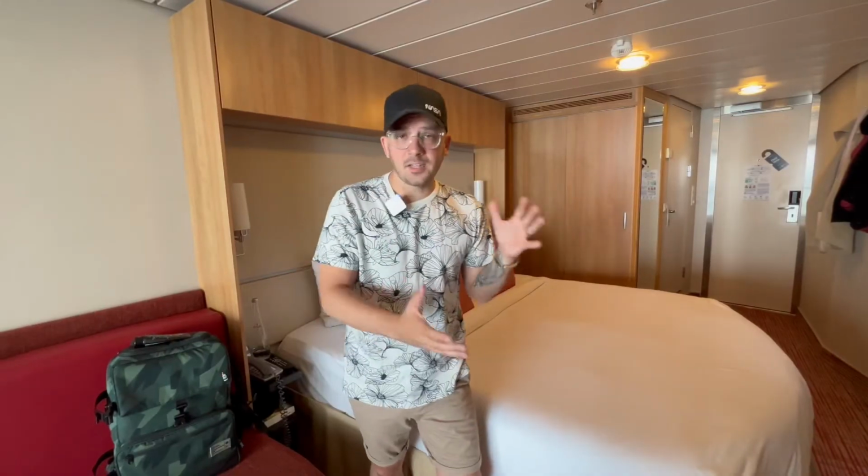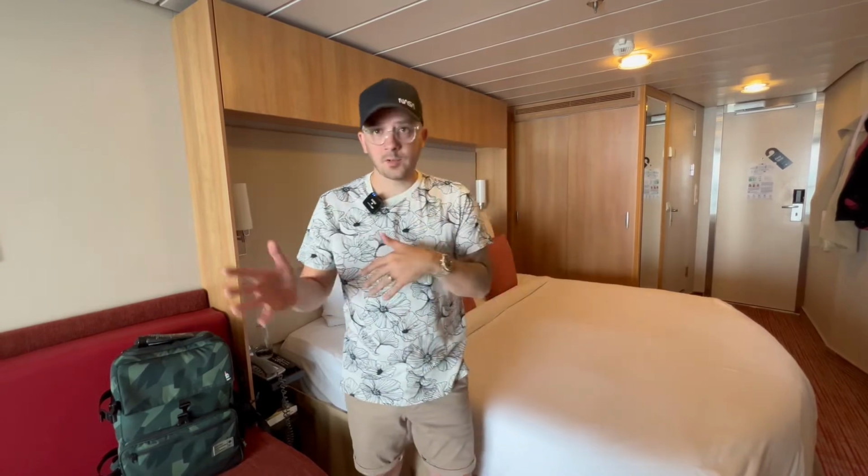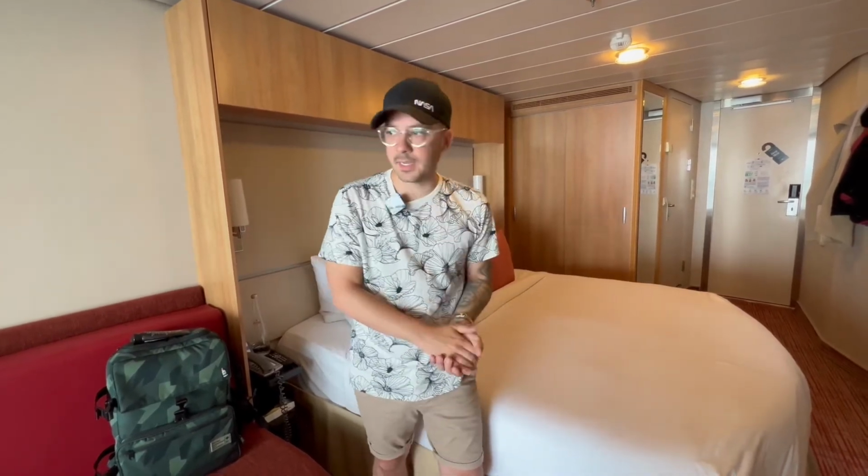So that's really it, guys. I just wanted to share with you what an Aqua Class balcony suite on the Celebrity Eclipse looks like.